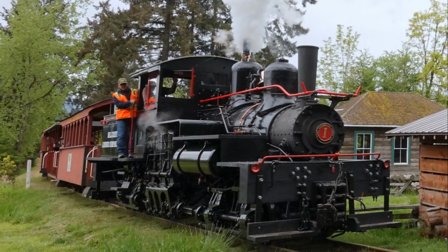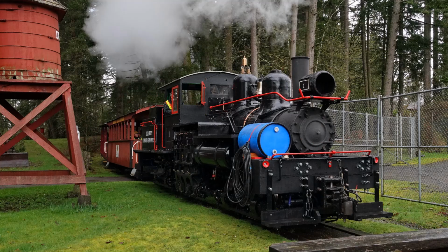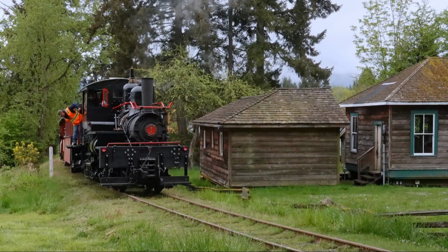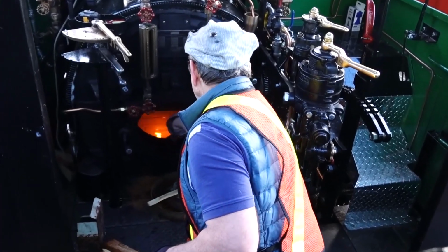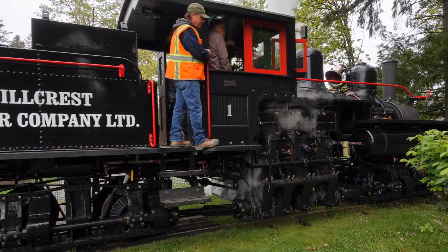This is April 24th, 2024, which is about a month after the main trials, which I've shown in previous videos. Now it's time for the third-party inspection. On the previous day, they did a slow fire-up and a few limited runs, and today the inspector is on site and they are going to put the Shay through some more tests.